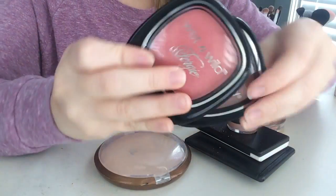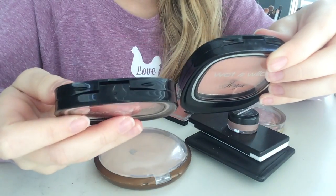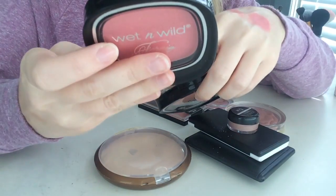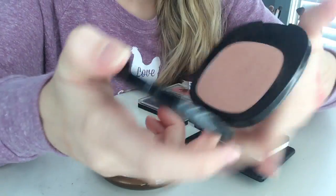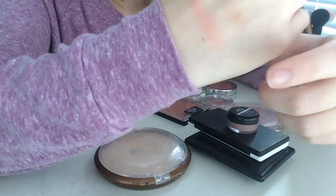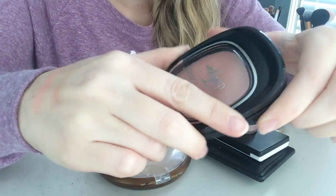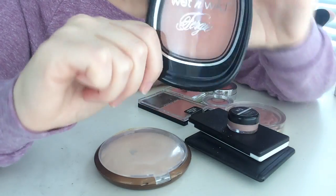Okay, I have two of these Wet n Wild blushes. These are the Wet n Wild Fergie Centerstage Collection. This shade is called Brush with Destiny, and this shade is called Brush with Brilliance. I really like this Brush with Destiny shade. It's perfect for someone with my skin tone because it's just this light peachy pink, really pretty, very wearable. There is a little bit of a goldeny shimmer to it, but I don't mind that at all. I actually really like the way it looks. So I am keeping the Destiny one.